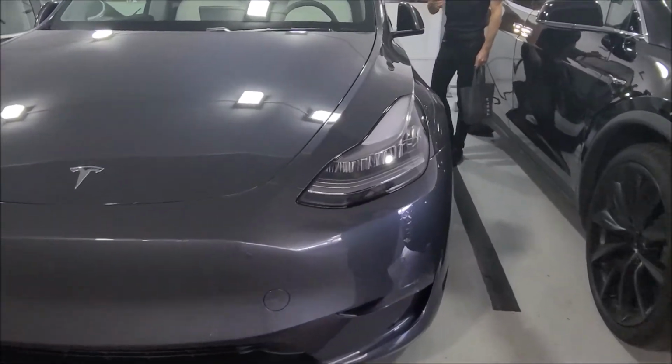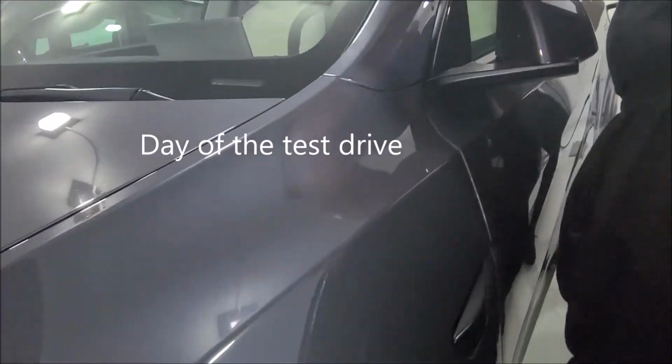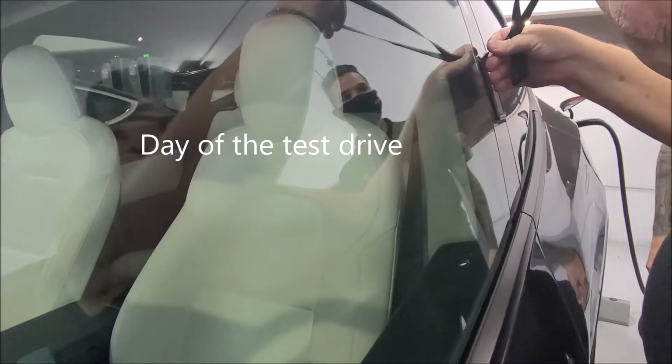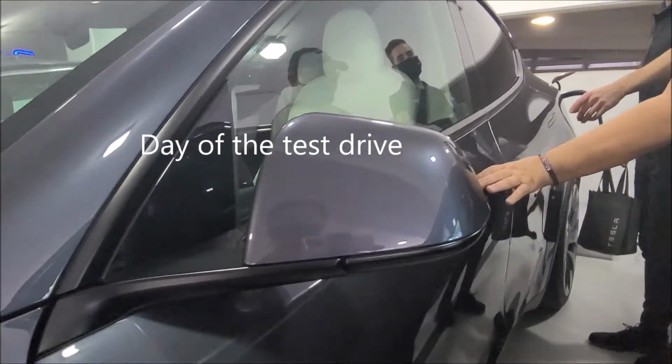Unlock the vehicle. To unlock the vehicle, you're going to take that key and place it right here. Good. Now the car's unlocked. You can step into the car. Yeah, there you go. Perfect.